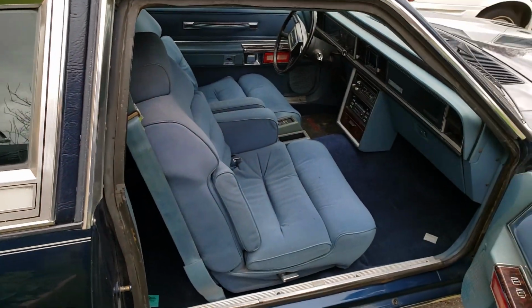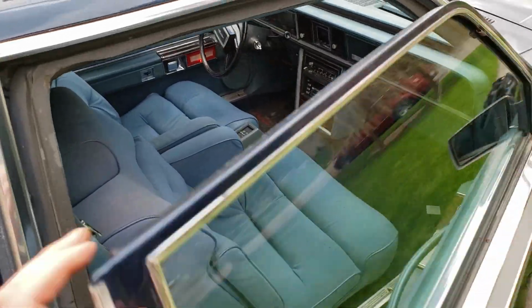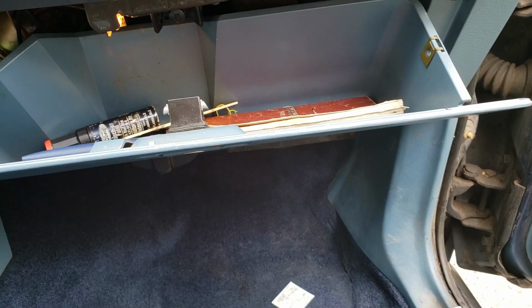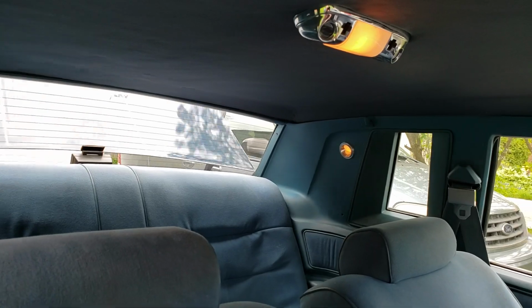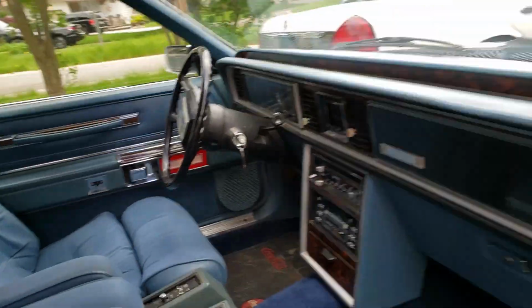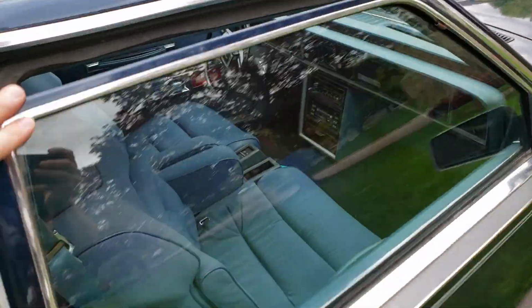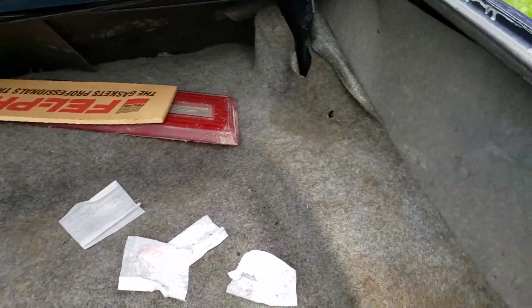Oh, we need the key to have the trunk pop work. Okay, so we're back. We need the key in the ignition to make the trunk work. There we go. Now it works. Now we'll look in the trunk, now that it's open. And we find it's in original condition.